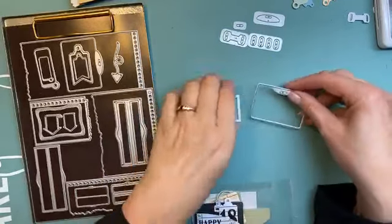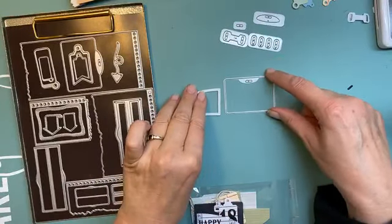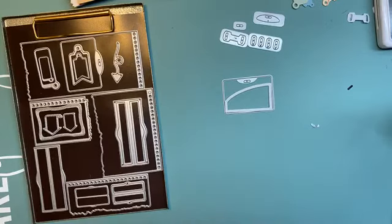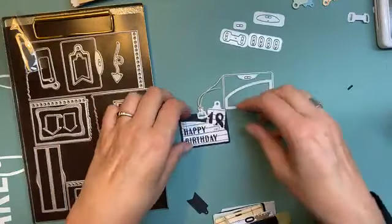Okay, here's the other one. And as you can see, this one doesn't have the oval shape on top. It's just a rectangular label with the corners around it. And it has this part with it. And with this part, you can make a small pocket. So it will give you, for example, this one.